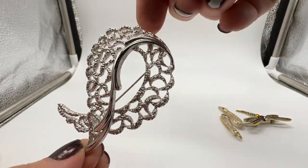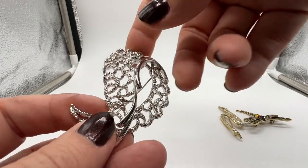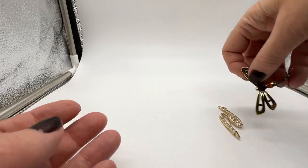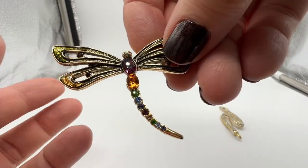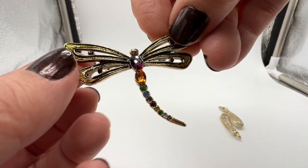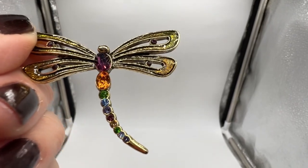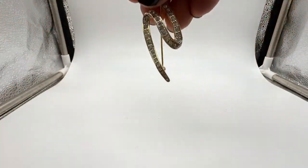That one would be prettier on probably than it seems. It would pick up the color of the shirt you have on. And here is a dragonfly. This one is probably 80s or 90s, I would think. It kind of has that look to it, doesn't it? That's really pretty. Let me just bring it up into the light so you can really see those colors. Oh, that's a pretty thing.